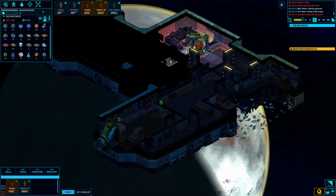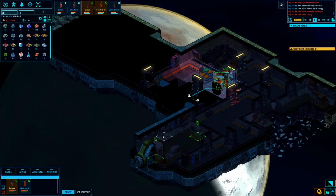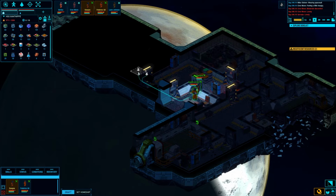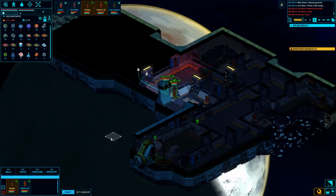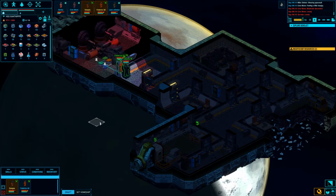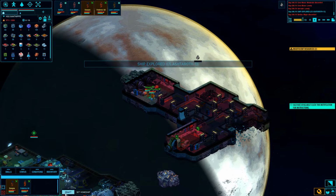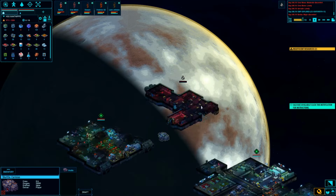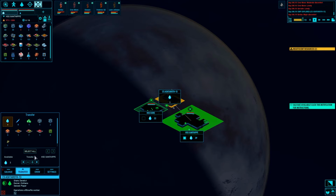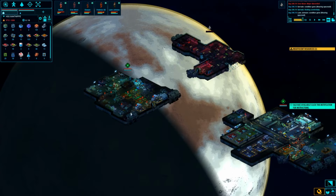Let's go clear these few other rooms here. And then we'll hit the remainder of the ship and it'll be done. Should be a quick one. Alright, that is clear. And we're done. The Ashtaroth. That sounds like a very familiar name as well. Alright, let's go ahead and transfer all these goods over to the Xanthippe because it has more. And then we'll do the salvage and send all this over to here. There we go.